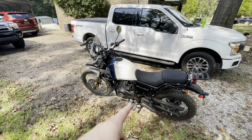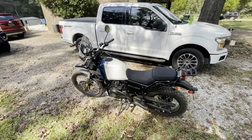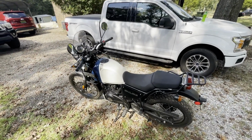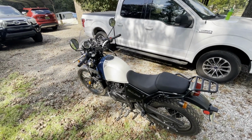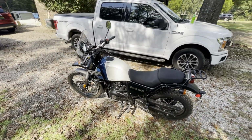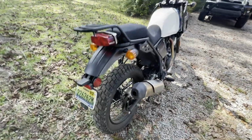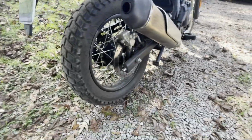Even with just me on it, getting on the interstate, this bike runs really hard. It's redlining at about 6,000 RPMs whenever I'm running 70 to 72 miles per hour on the interstate. So I try to make quick jaunts on the interstate, get on, get off, and stick to the back roads would be my recommendation.